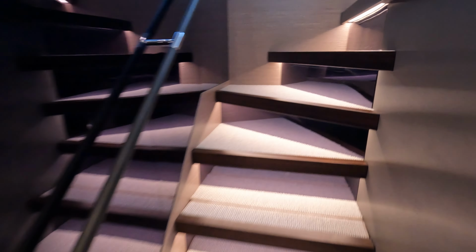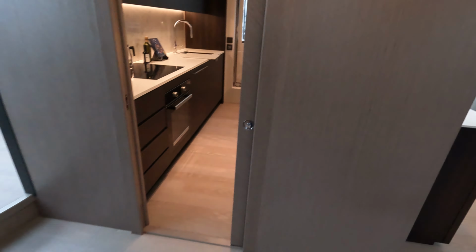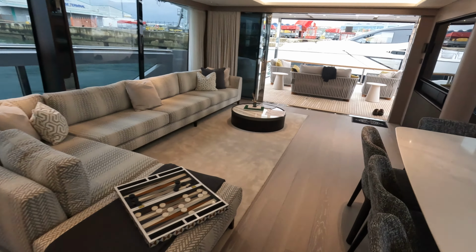Right, back up top, let's go and see the Flybridge. It's just open, so we might find a few people around in a minute. Let's go have a look out on the outer decks as well.